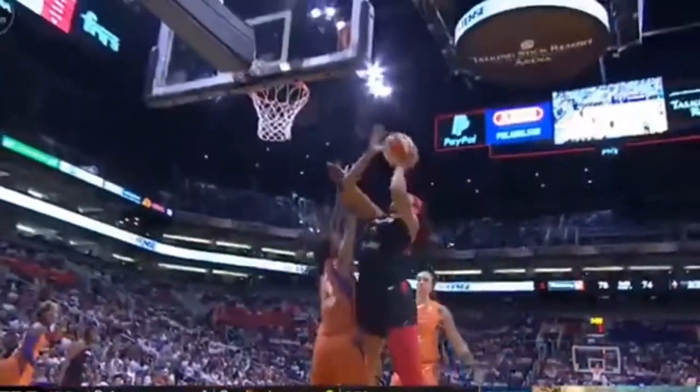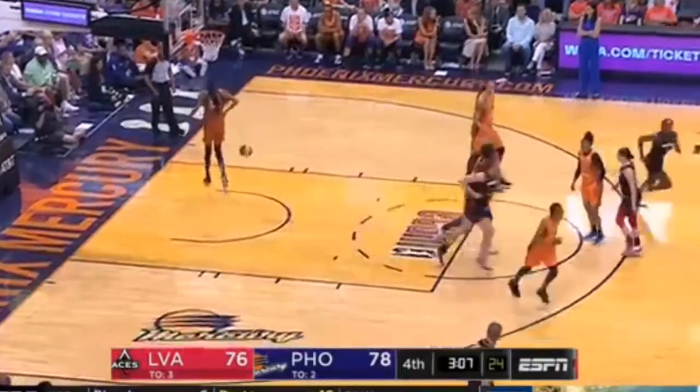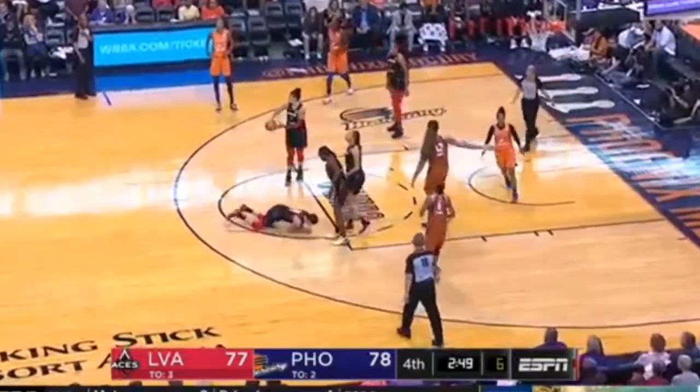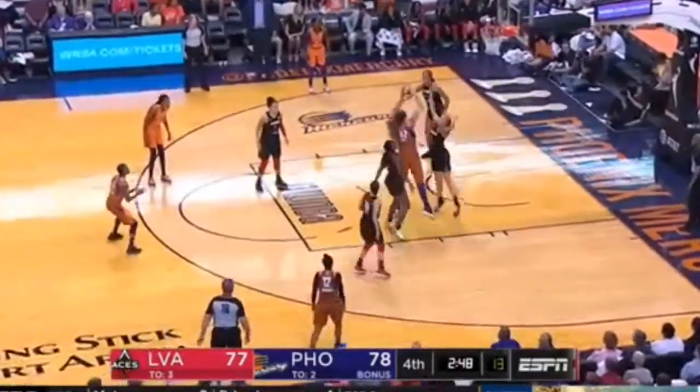And what a seal. Look how deep inside she was. 2 feet in the paint. All she had to do was turn. 9 for Asia, and to show you how well January drives on Plum. Missed from distance, 5 for 5 from 3 this evening.